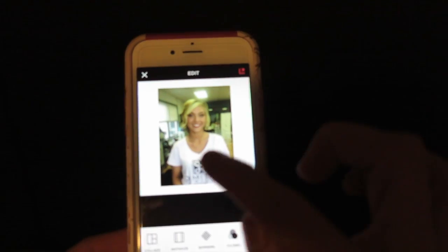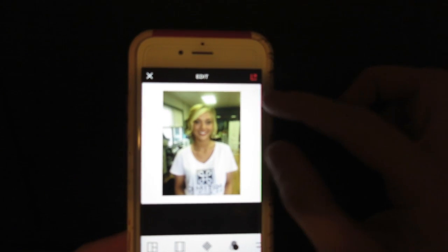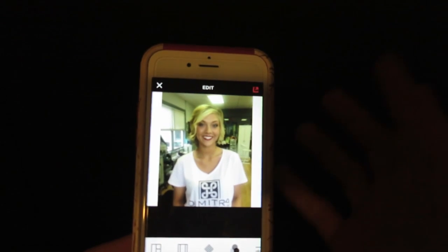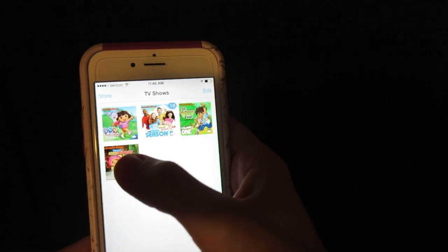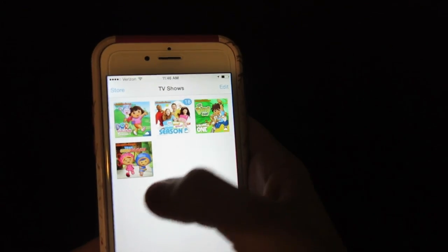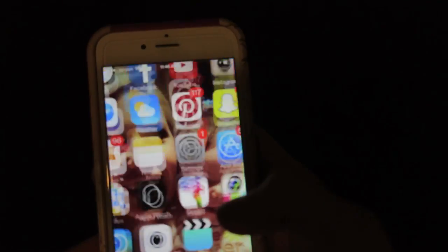And then Insta size. Okay, just say her. It has like the sides like that. You can fix it different ways and pick different colors or whatnot. And then videos, I have Dora, Fresh Fruit Ben, Diego, and Umi Sumi for the girls to watch on my phone.